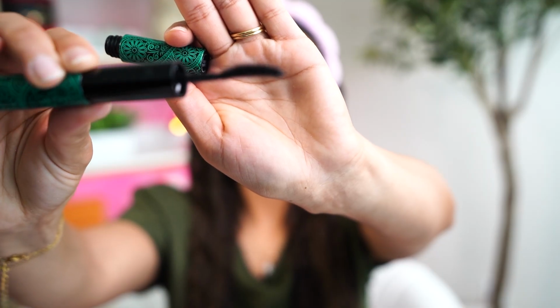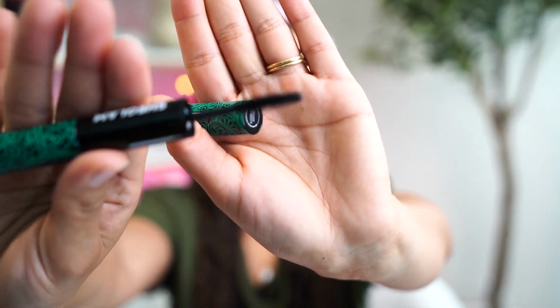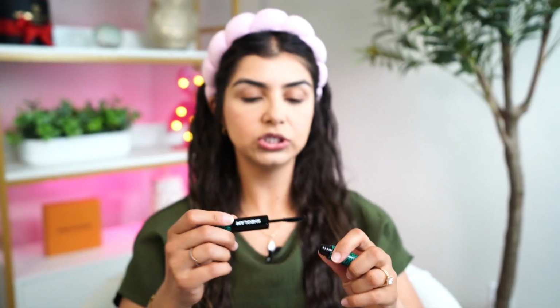For this, you have double the options. One side is a skinny wand brush, and the other side is a thicker one, depending on what you like. I prefer this style of a mascara brush. I just feel like it's what works for me, my whole life. So I stick with it.